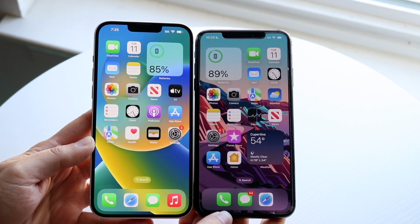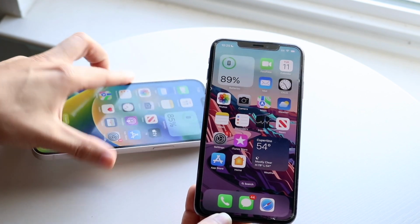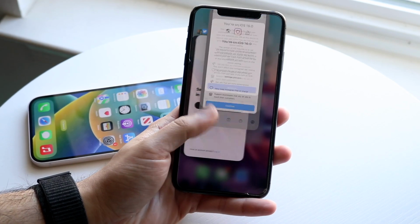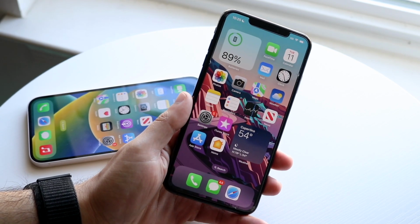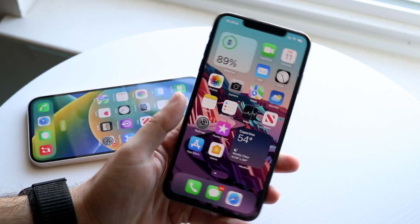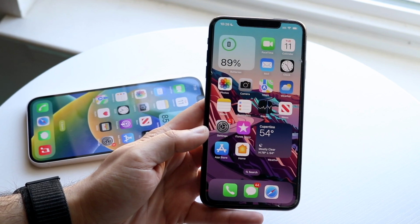Now, side by side, you can definitely tell there are a lot of similarities. The iPhone XS Max was an iPhone that came out back in 2018, and it was the first time Apple made a big size, notched iPhone. It wasn't the first big size iPhone, but this thing had a 6.5-inch Super Retina OLED display on the front, and it was actually not a bad panel. It still holds up very well. It's a 60 hertz screen, but I think it looks pretty good. There's really not too much to hate on it.